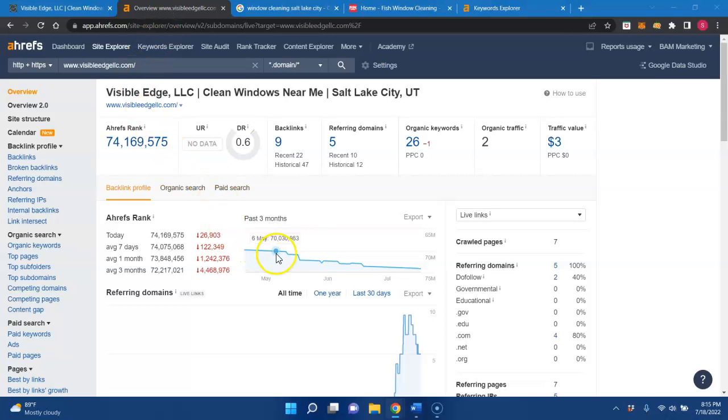I put your guys' website into a tool I use called Ahrefs. It pretty much goes over your analytics and shows me where you guys are sitting. So this is the UR and the DR rating of your website. The UR is the strength and the DR is the trust that Google has for you. You usually want to have these increasing and balanced, and they're on a scale of 100. So you don't have a strength with Google, and your trust is pretty low.